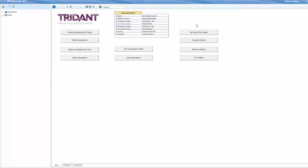Hello, and thank you for joining us here on this demonstration of Trident's aged care solution. So first I'd like to start with a quick introduction. Trident have created a performance management solution specific to the aged care industry that includes budgeting, forecasting, reporting and dashboarding.